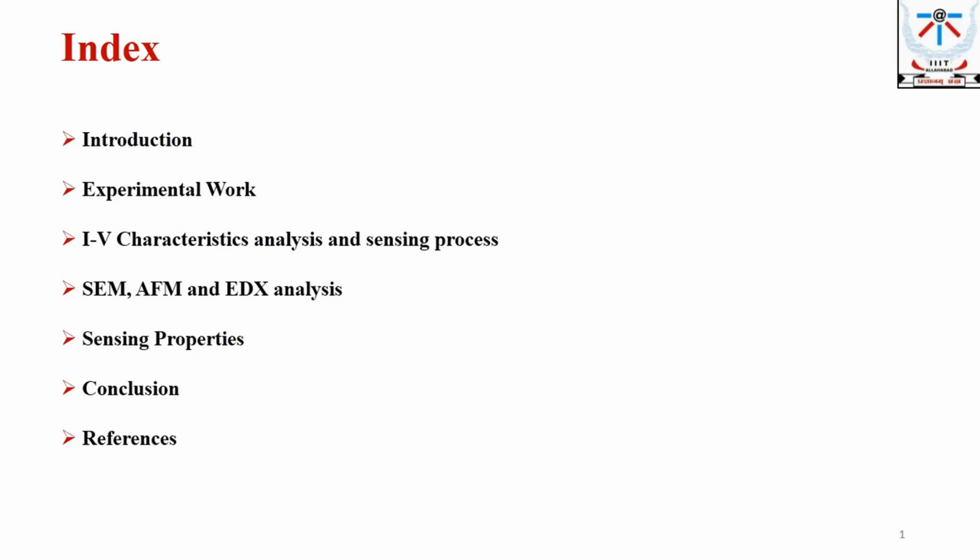This presentation consists of introduction, followed by the experimental work, then IV characteristics analysis and sensing process, SEM, AFM, and EDX analysis, sensing properties, conclusion, and references.